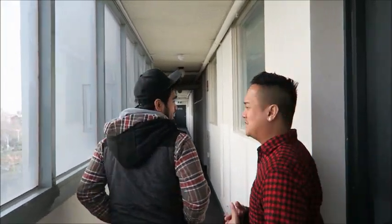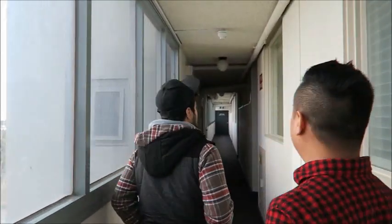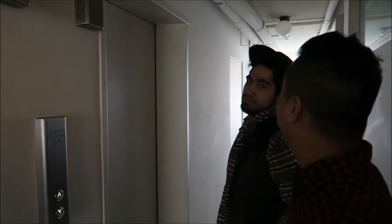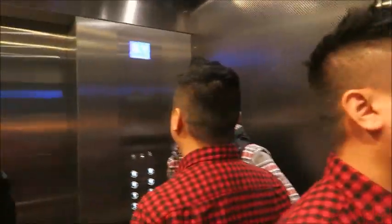So we're just heading out to have a coffee or a brunch or something. Normally on Saturdays we just head out and check out different places. So today, since we live close to Paran, we're probably just gonna check out something there. I'm hungry. So this is the elevator. And in Australia we have elevators.